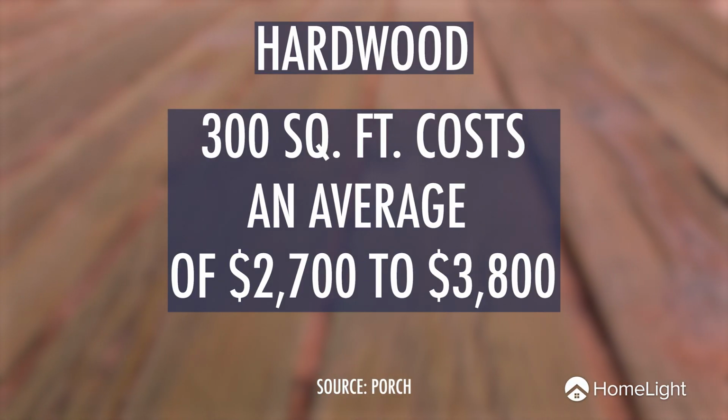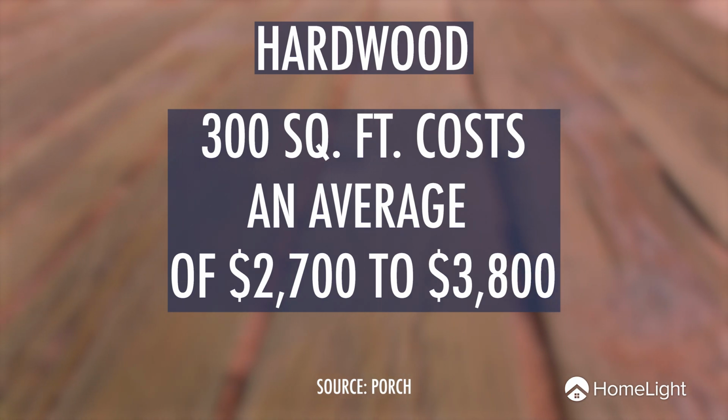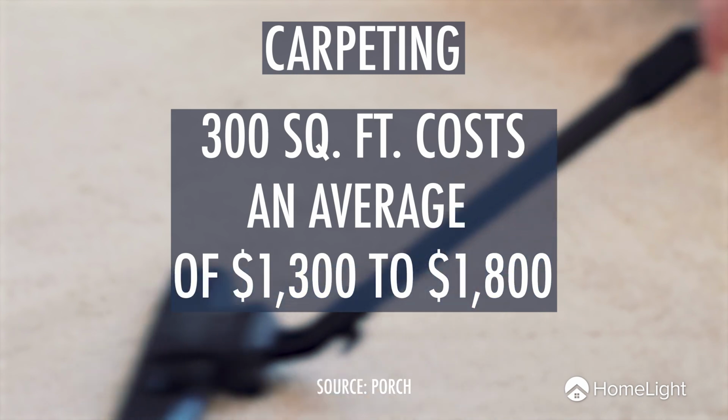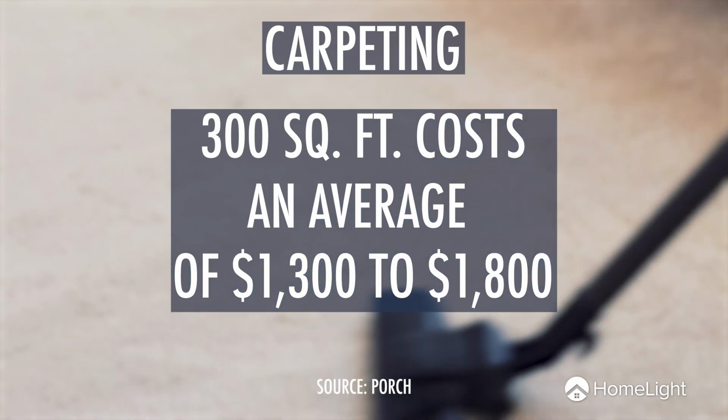According to a study by Porch, installing about 300 square feet costs an average of $2,700 to $3,800. Carpeting costs an average of about $1,300 to $1,800. If you love the way hardwood looks but are still on a tighter budget, you still have options.